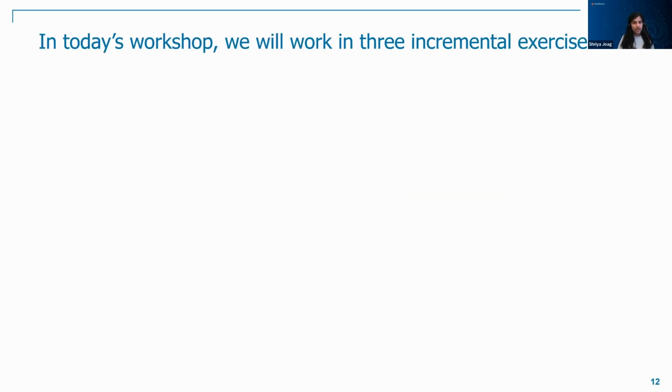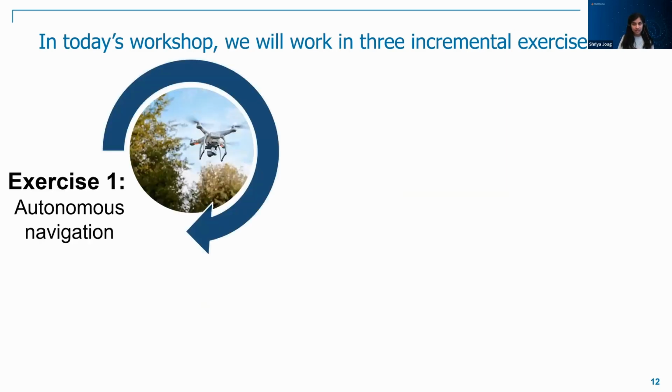The workshop will showcase 3 hands-on exercises. The first exercise introduces a simulation of a drone that surveys a virtual mango farm. Since it's hard to bring an actual farm to you, we're using simulations. The drone uses LiDAR to detect obstacles and navigate its way through the farm.